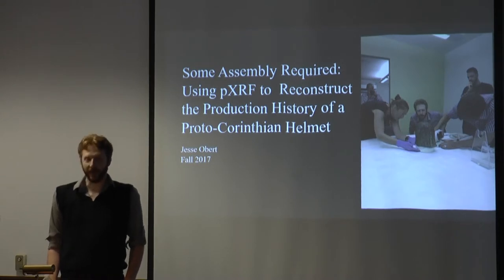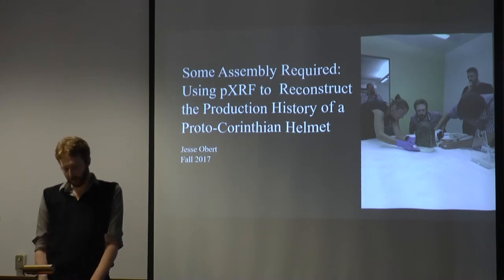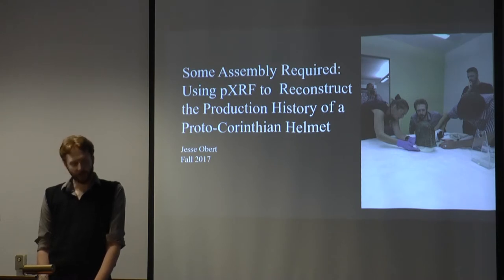pXRF technology has been around for some time, and archaeologists have been using pXRF spectrometers on archaeological sites and archaeological material all over the world. As usual, classical archaeologists have been a little late to the draw, and as far as I'm aware, this is the first study to use a pXRF device on Greek armor from the Iron Age. So we approach this project with many questions and few expectations.